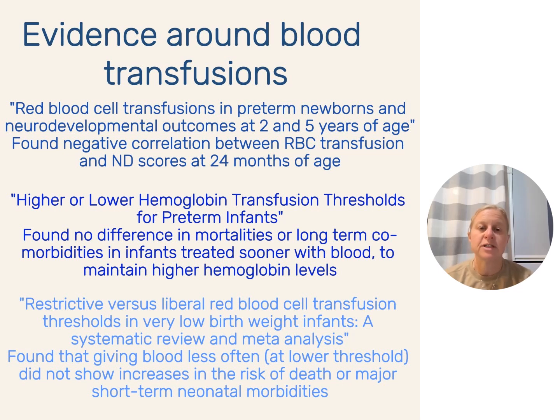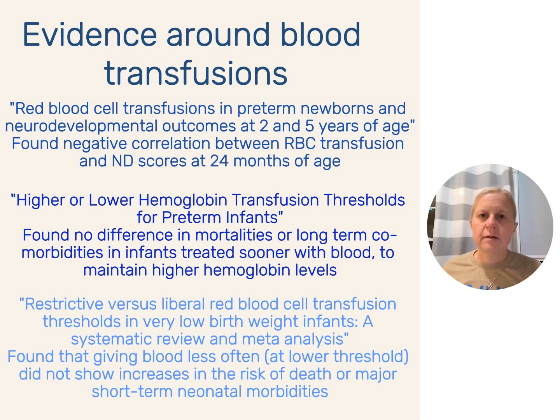Our next one is higher or lower hemoglobin transfusion thresholds for preterm infants. No difference in mortalities or long-term comorbidities in infants treated sooner with blood to maintain higher hemoglobin levels. So basically saying, hey, we're trying to give these babies blood to see if it would prevent any long-term outcomes, and it didn't change anything.